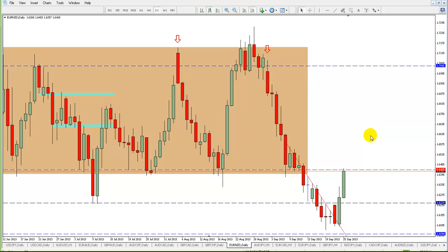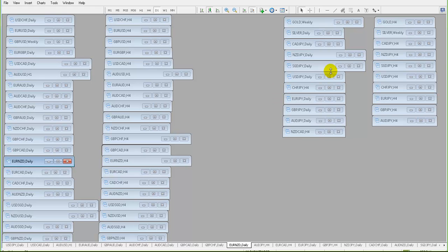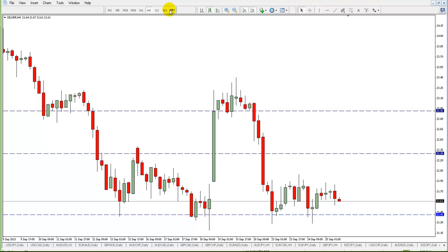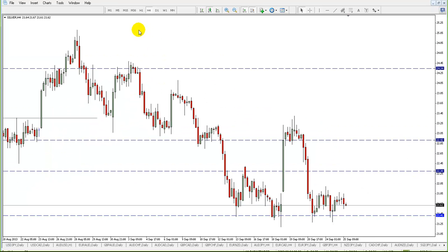Now, Gabriel is saying that the silver 4-hour chart has a very similar setup. Let's take a look. A first touch to sell. I don't see it right now, or did it already happen, Gabriel? Oh, right. Okay. Yeah. I gotcha.